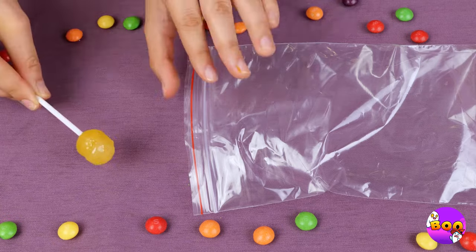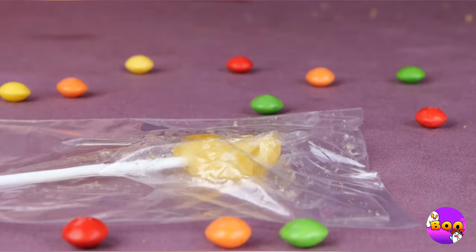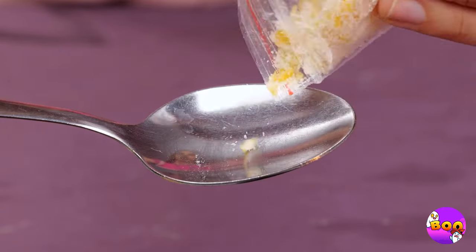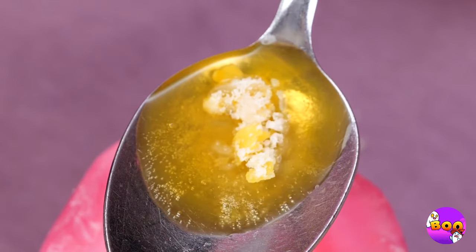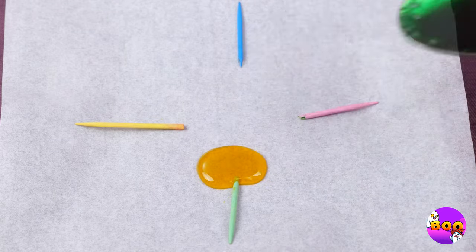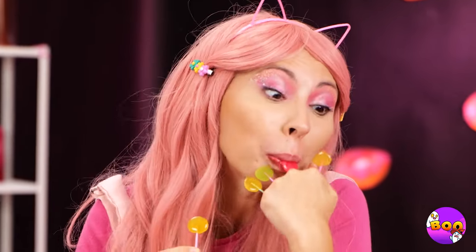Think we can try it on a smaller scale? Well, place it in a bag. And start smashing. Okay, now that should be enough. Collect in a spoon. And melt away. Now you can make even tinier lollipops. All you need are some tiny, tiny sticks. And look, there's one for each knuckle.